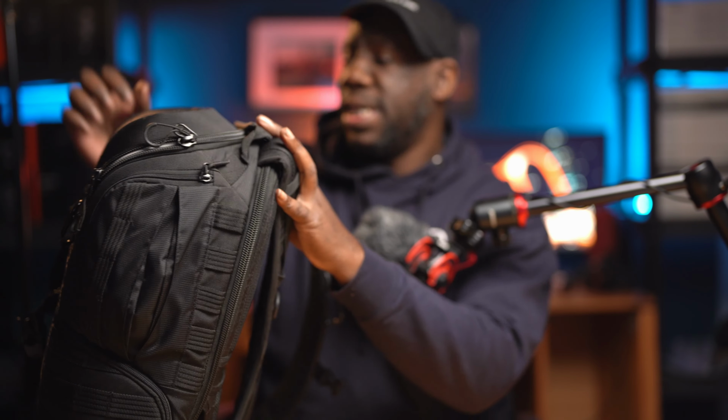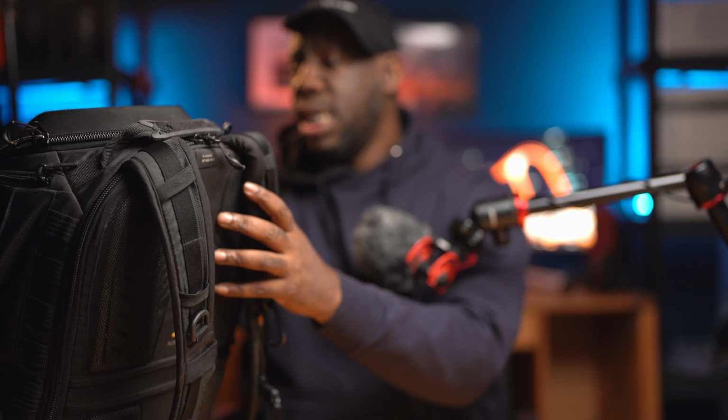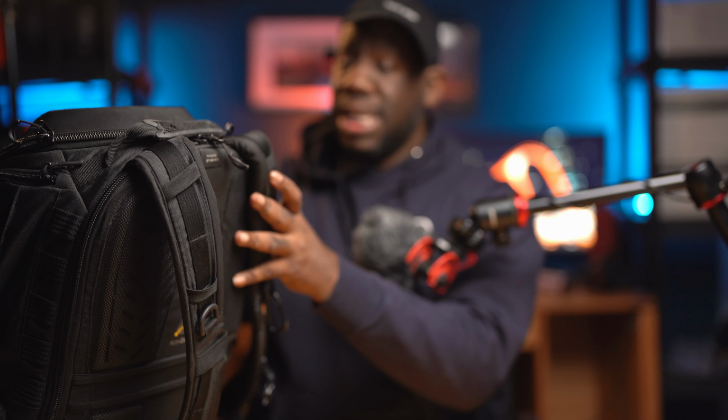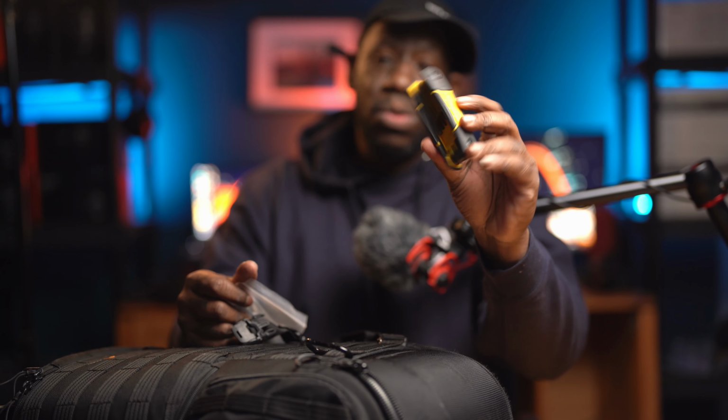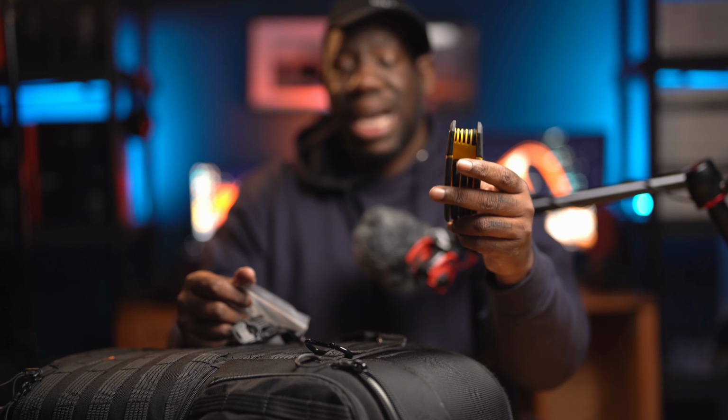So just a lot of space. There's also these two side pockets. And in this side pocket, I have a multi-tool that has a whole bunch of different sizes.